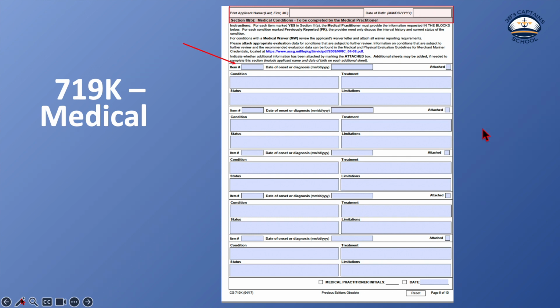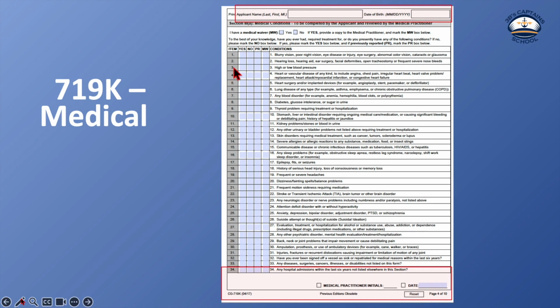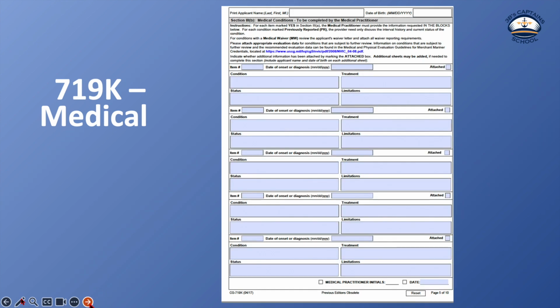If you said yes to any of those conditions that we just talked about on the previous page, you're going to put that item number. So let's go back to that real quick. If I said I had high blood pressure, so it's item number 3. So when I get to this page, I'm going to put item number 3 here, date of onset or diagnosis here, and then condition, high blood pressure. Treatment, you're taking medication to treat your high blood pressure.